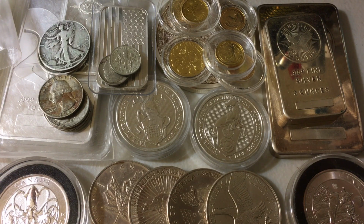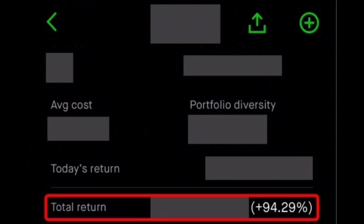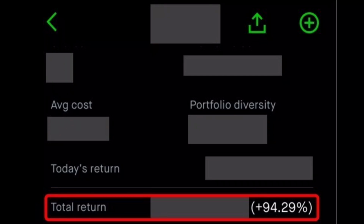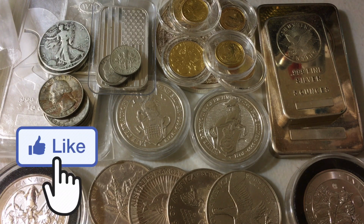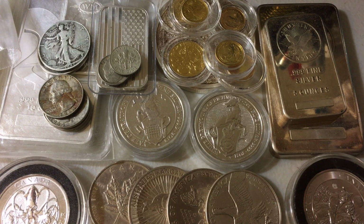But I really pulled the trigger in mid-2020. And guess what? Fast forward 2 years, up 94.29%. And not only am I up 94.29% on that one particular decision, but the income that people told me was going to get cut, not only didn't get cut, I got a raise. So, point being is that, generally speaking, the best time to buy is when everyone else seems to be thinking it's a bad time to buy.